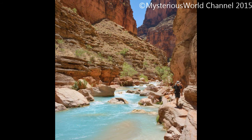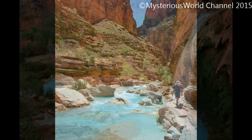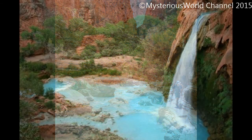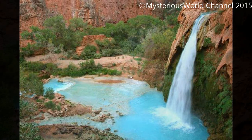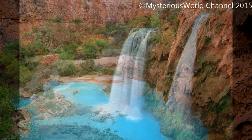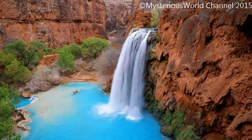The village of Supai is located in Havasu Canyon, a southwestern branch of the Grand Canyon, and is accessible only by foot, horseback, or helicopter. The waterfall closest to the village is named Supai Falls, and about a 1/4 mile north from there is Navajo Falls. Havasu Falls, the most popular and most often photographed of the falls, and the Havasu campground are about 3/4 of a mile beyond Navajo, and Mooney Falls is another mile beyond that.